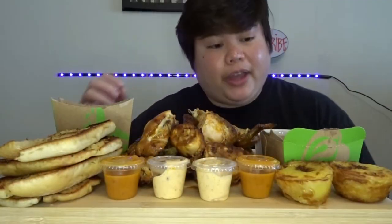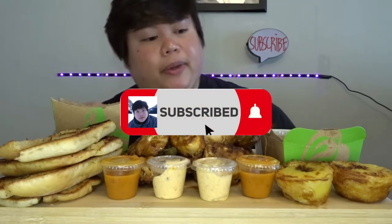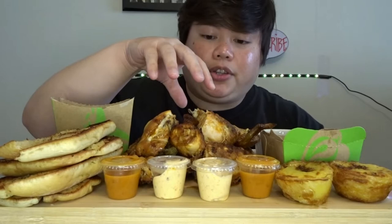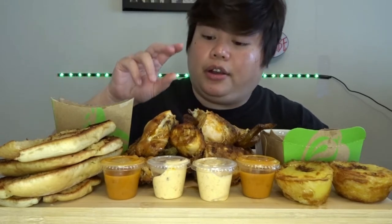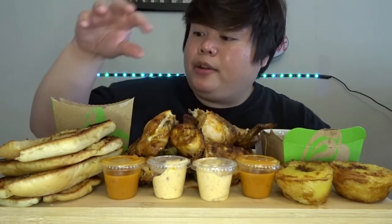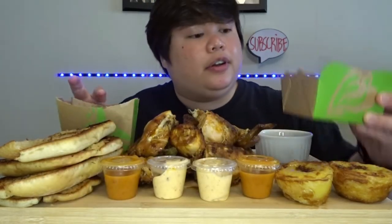Hey guys, for today we have Nando's PERi-PERi chicken. So we have the PERi-PERi chicken. This is a whole chicken. The flavor is the peri tamer. We have some PERi-PERi fries. We have the rice.